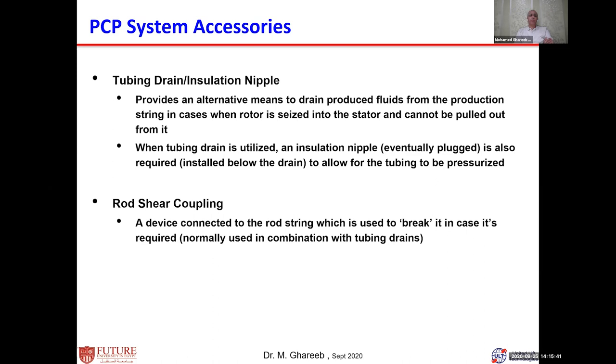If the rotor is stuck inside the stator and will not be able to go out of the well, perhaps due to sand, debris, or swelling of the stator and so on, then from a safety point of view it's not easy to just pull your tubing wet. If the rotor is stuck inside the stator, you need to change the downhole pump. You need to change the downhole configuration in order to run your wells.